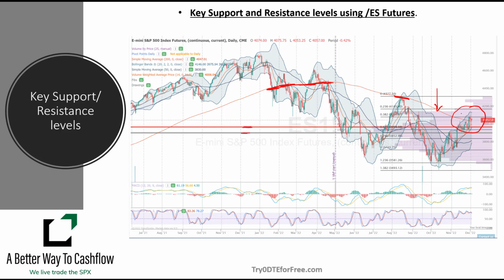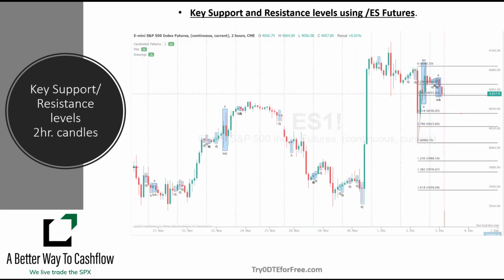If we pull in a little bit closer and look at a 2-hour candlestick, I think you can again see that sort of a downtrend. Well, that's not much of a downtrend, but it is a little bit of a drift to the downside starting on the 1st, last Thursday, December the 1st. And again, pushing on a very important level as we sit right now around this 40.57 level.